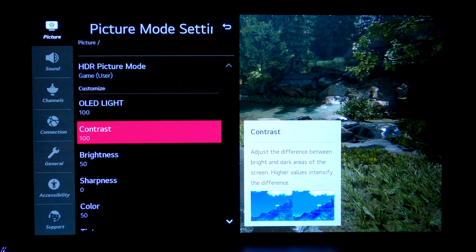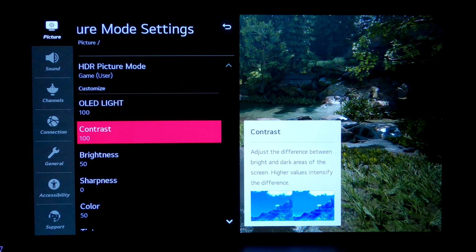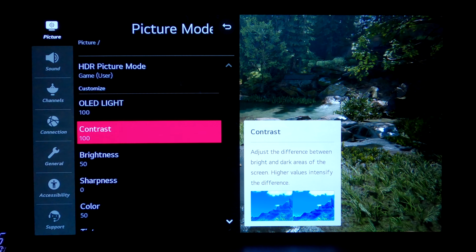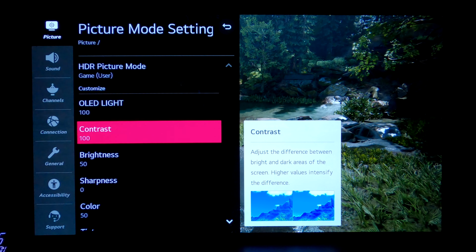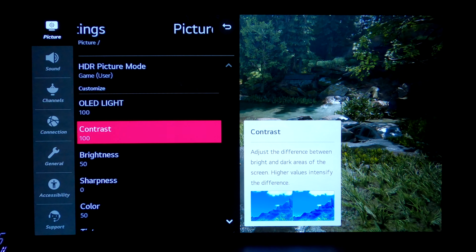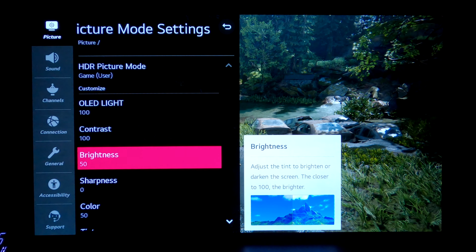There's a reason why, whenever you run an HDR source and your TV automatically detects it, it puts the contrast in the OLED light, or the backlight if you're using an LED, both at 100. The TV does this automatically upon detecting an HDR source, because it's high dynamic range. It's trying to make sure that you're getting those vivid highlights, that the colors pop, and that specular highlights are just that, highlights. Brightness I have at 50, that's the default value, I would not change that.